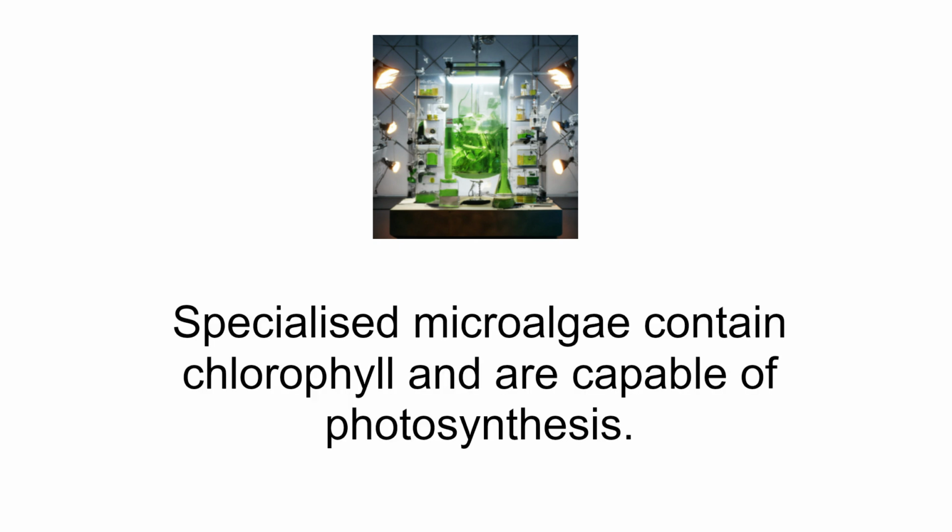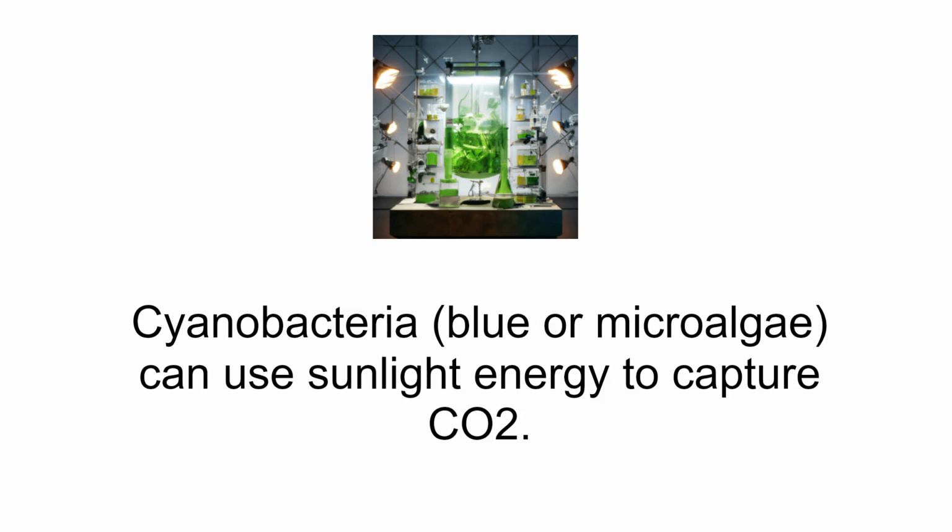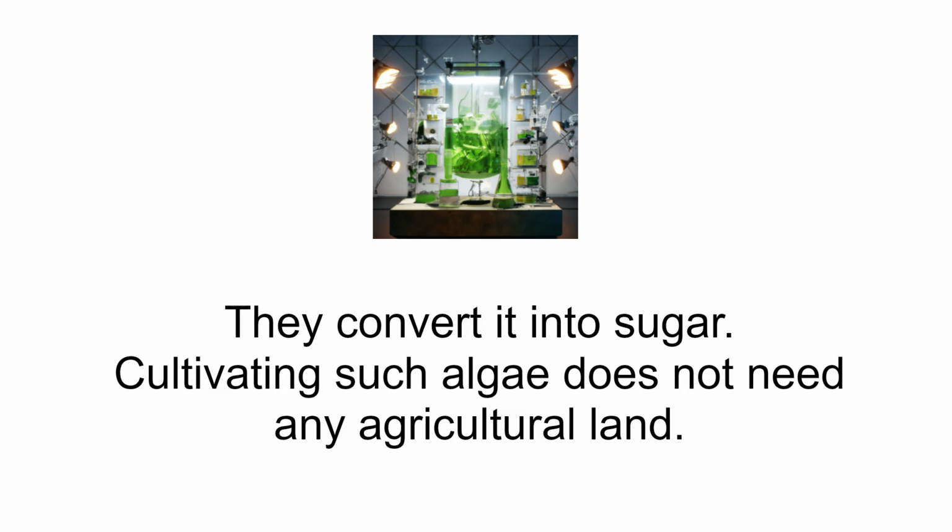Specialized microalgae contain chlorophyll and are capable of photosynthesis. Of course, they intend to circumvent such questions. Cyanobacteria, blue-green algae or microalgae, can use sunlight energy to capture carbon dioxide. They convert it into sugar. Cultivating such algae does not need any agricultural land.